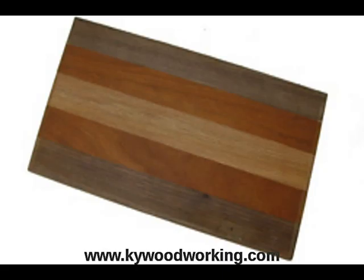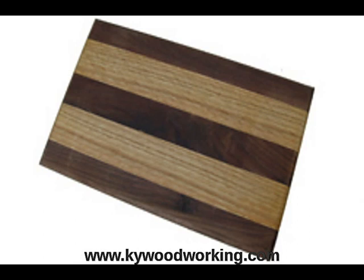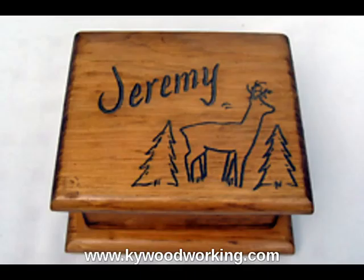We also offer a variety of handmade cutting boards. Style A is constructed of walnut, cherry, and oak. A mineral oil finish makes them safe for cooking. We have a Style B board that is also constructed of walnut and oak, as well as a Style C, as you see here, that's constructed of walnut and oak and comes in a standard size of 8 inches by 10 inches.